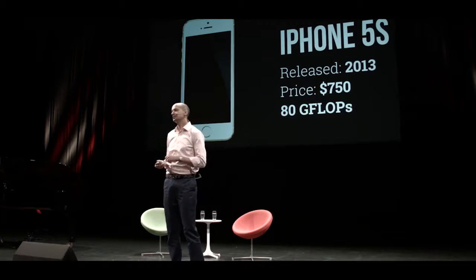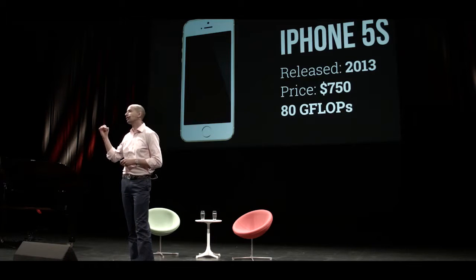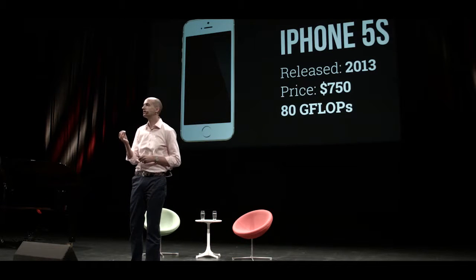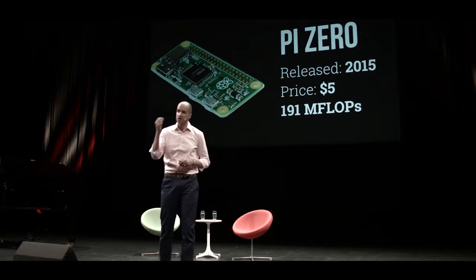If you pull out your iPhone, and this is not even the latest generation, this iPhone cost you 1/50,000th of the price of a Cray 1 supercomputer, and it has 1,000 times the compute power. In your pocket today, you hold 1,000 Cray 1 supercomputers. But this is not the end of it.